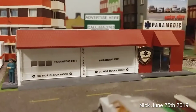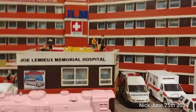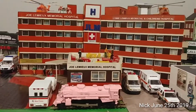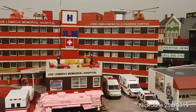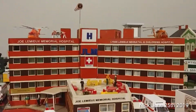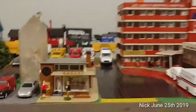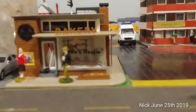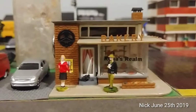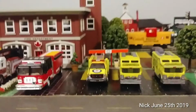And across the street from the church is the ambulance station. And that is sitting right beside the Joe Lemieux Memorial Hospital, which is also in conjunction with the Lynn Lemieux Neonatal and Children's Hospital. On the roof there are two orange air ambulances. Beside the hospital is the Rena's Realm Bakery. And beside that is the town's local fire department.